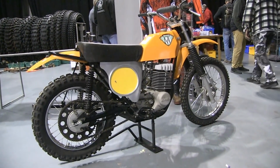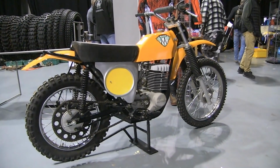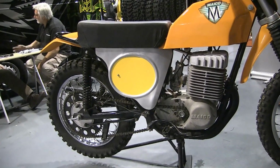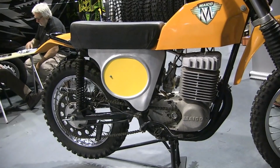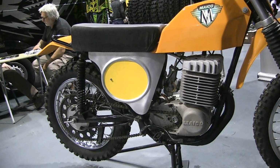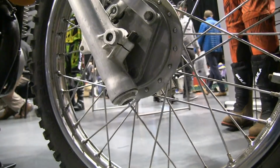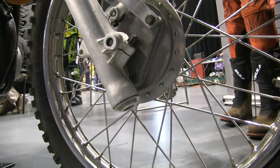Yet another superb classic from the Bill Brown bike collection. This, of course, is just one of the many fantastic Maico machines Bill has in his own private collection.